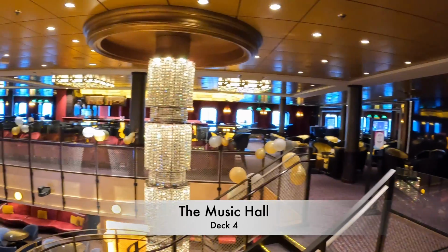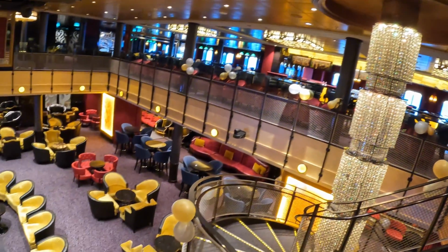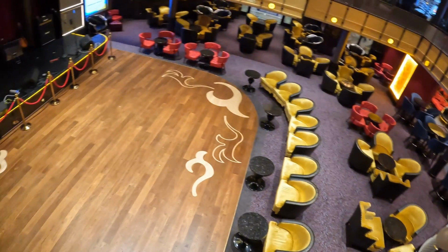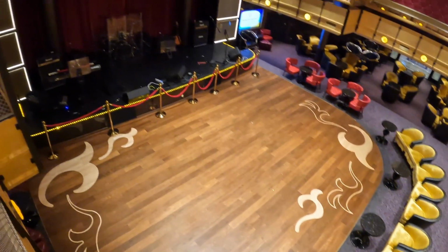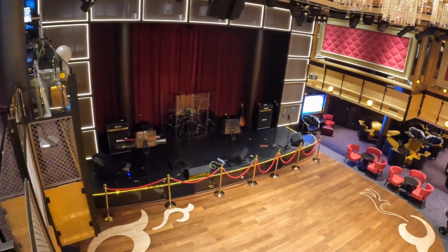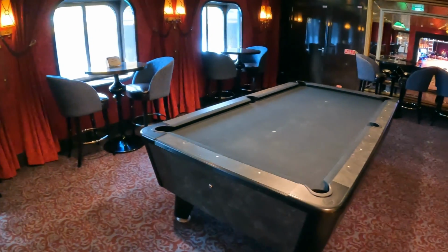One of the coolest venues that debuted on the Quantum class is the Music Hall, and you'll find it here on Odyssey also. A great place to hang out, especially in the evenings when you've got bands rocking the stage. And you can also take up a game of pool while in the Music Hall.